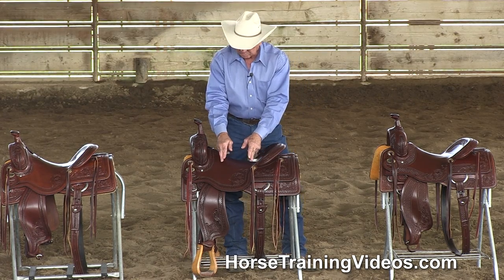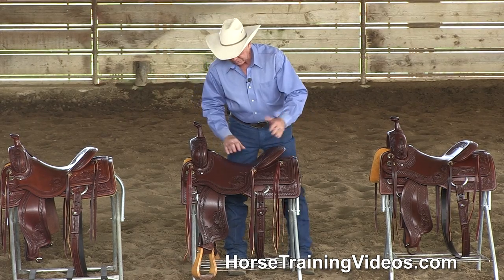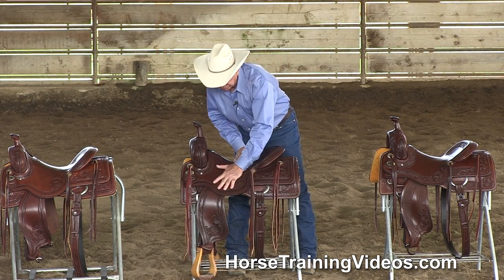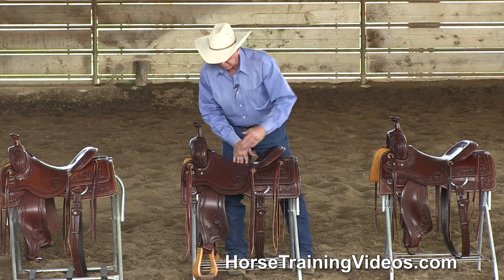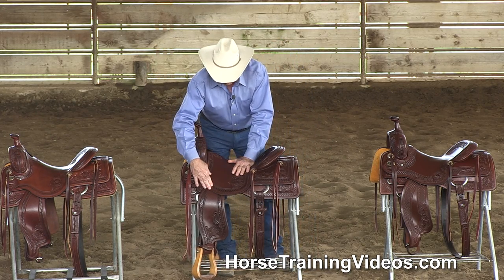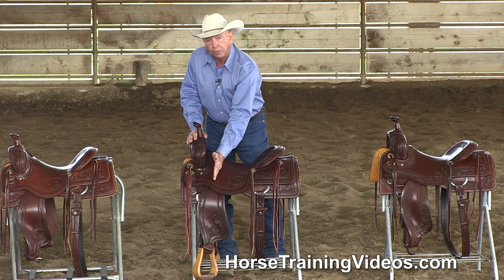And that can vary. It can be longer, it can be shorter, but the main thing that you gotta be careful of is that there's a nice, almost kind of like a groove from the seat down to the stirrup leather. Very important. Now, the stirrup leathers themselves need to hang pretty far forward.